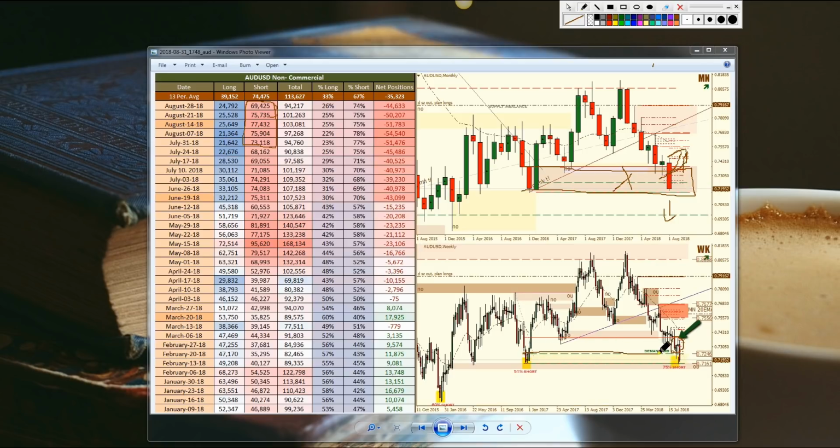Remember, this was a demand imbalance. It was not a demand zone. So just based on that, it was to be easily removed. And it looks like it's just about to take place. Bottom line is the sentiment is bearish, with 74% of overall exposure geared to the short side, and net positions well in the negative territory. Longs are cooled off and expecting a deeper penetration through here and further down.